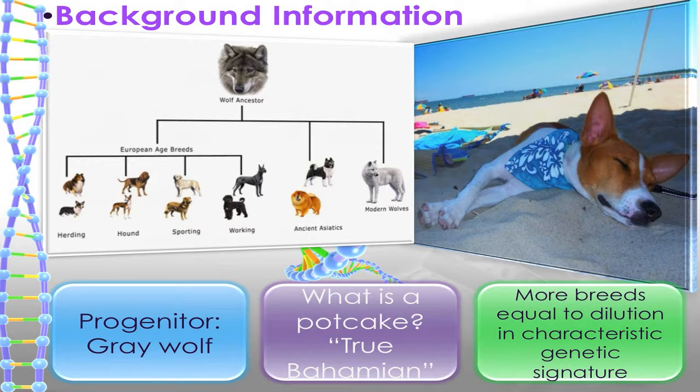It was Robert K. Wayne who decided to take on that research and dispel this myth and found one main progenitor, which was the gray wolf, Canis lupus. And most of the studies regarding dogs and potcakes, respectively, have mainly been based out of the US until recently. But how does this relate to the Bahamas?